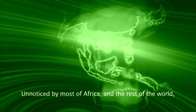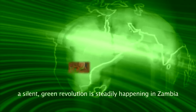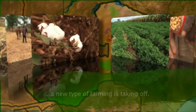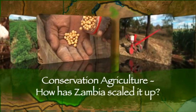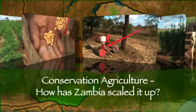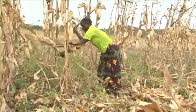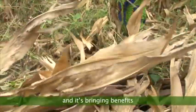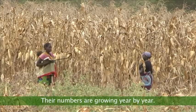Unnoticed by most of Africa and the rest of the world, a silent green revolution is steadily happening in Zambia. A new type of farming is taking off. It's called conservation agriculture, and it's bringing benefits to thousands of smallholder farmers. Their numbers are growing year by year.